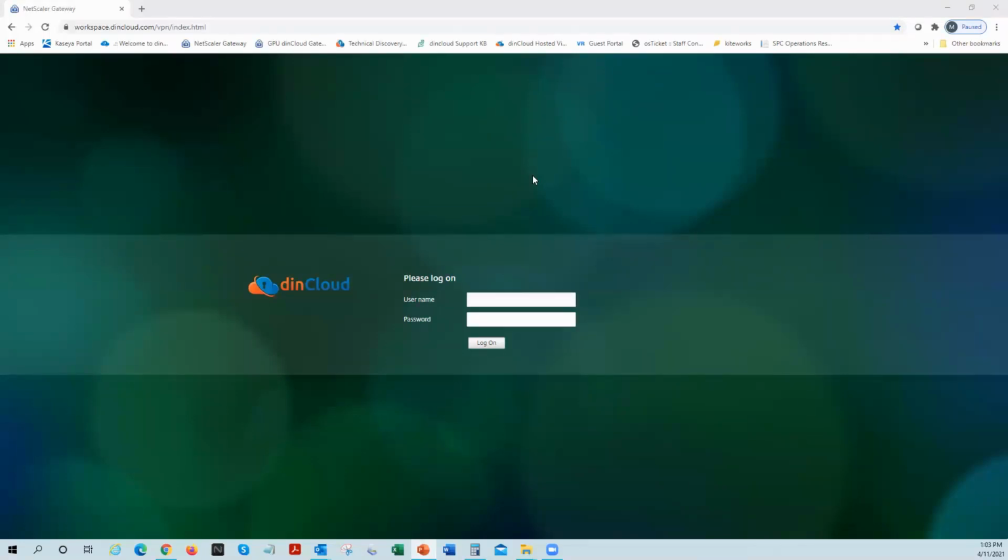Number two, users have two access methods. One is a pure web-based HTML5 access method. And the other one is a one-time download of the Citrix Receiver client. With this Citrix Receiver client, you get a little more features and functionality, but it's available for all those OSs that I mentioned. So you have two access methods. I'm going to demonstrate our web-only access method.